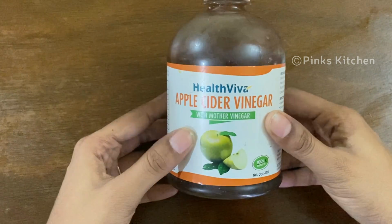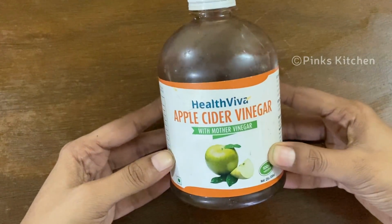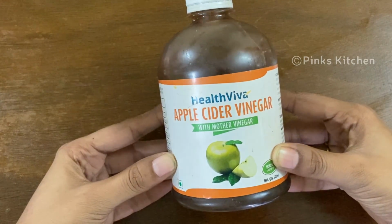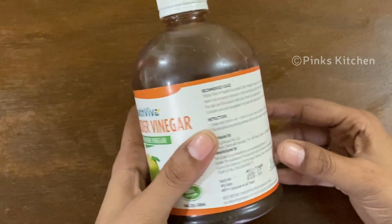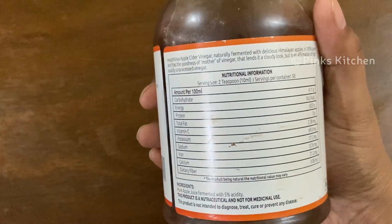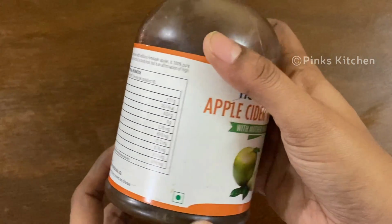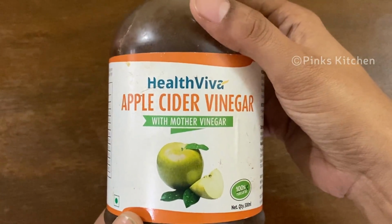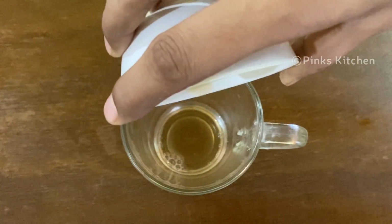Today I have taken apple cider vinegar. Brand is totally optional. Choose an ACV with mother vinegar. This is high in healthful substances, helps to kill harmful bacteria, helps to lower blood sugar levels and manage diabetes, aids weight loss, boosts heart and skin health, and helps in weight loss as they break down the fat cells and convert them to energy. Add 1 tablespoon of ACV to a mug like this.